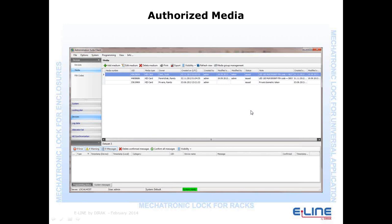If a card is lost, stolen, or an employee is let go, the status of the media card can be changed in a matter of seconds to eliminate access to ELINE by DIRAK devices.